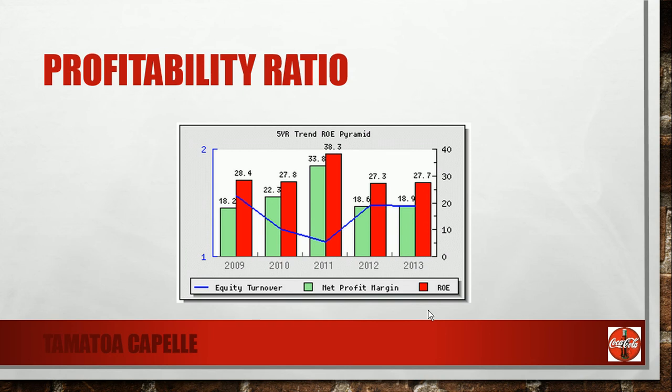After 2011, 2012, 2010, it's kind of stable. This is what I think happened: they lost some market share, but they're still profitable, which is great.